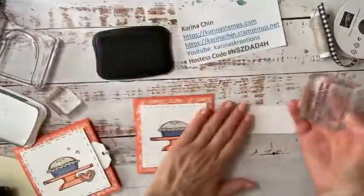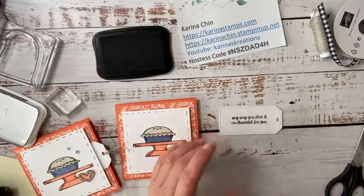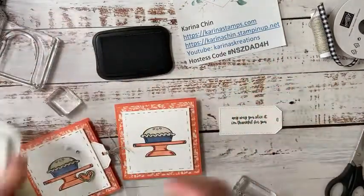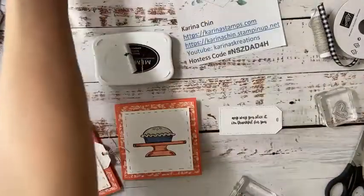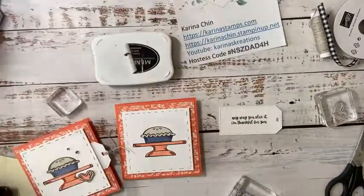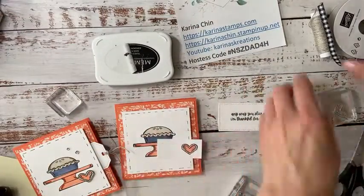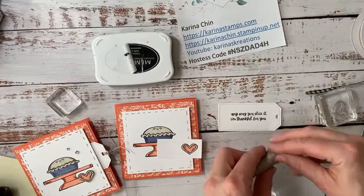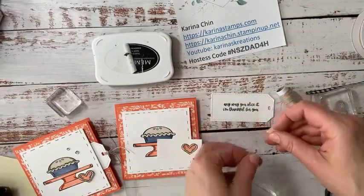Okay, let's see. We need to stamp this. Any way you slice it, I'm thankful for you. See, I'm almost done already. Isn't this fast? Now, I had that little heart piece colored out, and I put it up high so I wouldn't lose it. Haha, there it is. Okay, but first, let's get some twine. We'll finish off the tag, and then I'll add my heart.